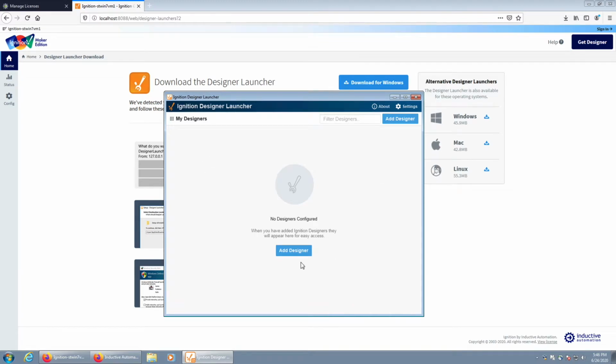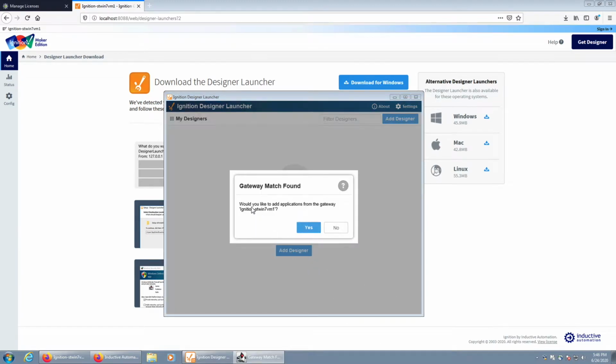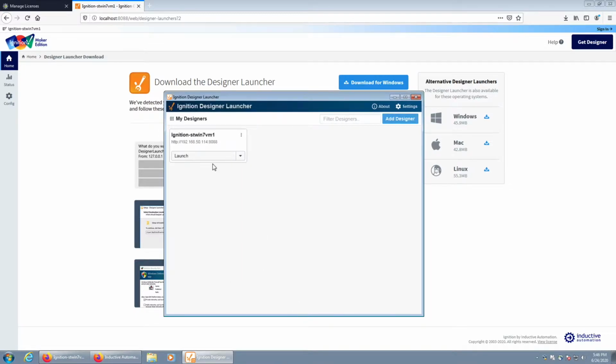Once it's open, we want to click on Add Designer, and here it did a pretty good job of saying, would you like to add applications from the gateway that we're on? And I'm going to say yes. And here you'll notice that it put in my IP address as the address to the server.